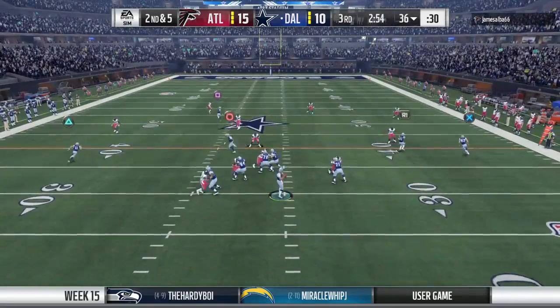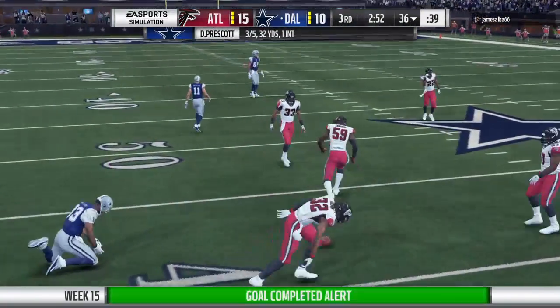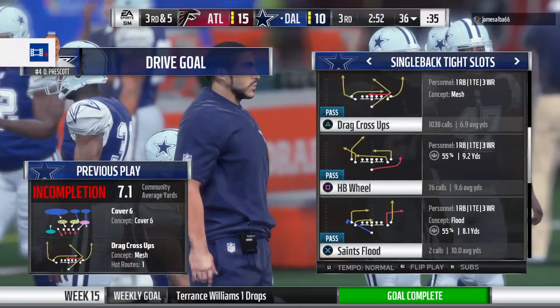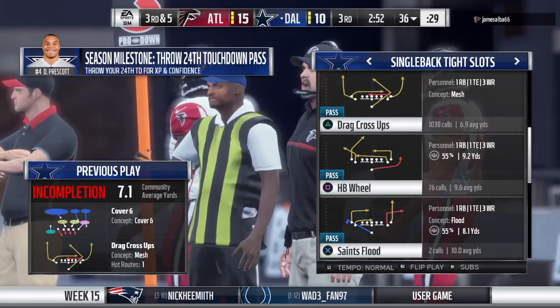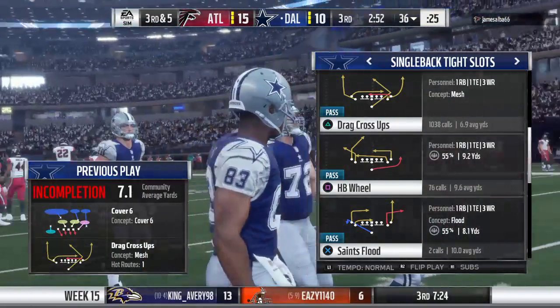A second down throw for Prescott, and the hit jarred it loose. It's incomplete. That's very well timed there defensively because it's not a bad throw, but the collision came at the exact time he was reaching to bring in the football. Really, really well done. Decent offense, just better defense. I think you're right.